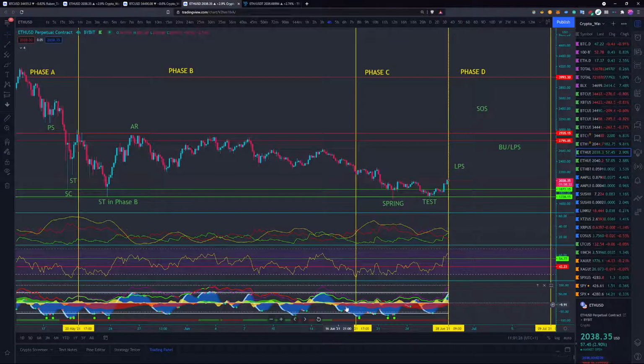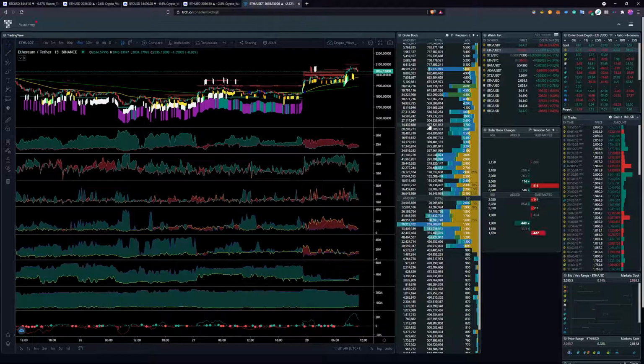Money flow is also, money is entering the market again. Money has stopped leaving the market, so it will come to the market again. This is what Market Cipher tells us. Now, let's see what Trdr tells us.